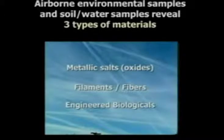When you look at airborne environmental samples and the soil and water samples that people have collected throughout the country, you get three types of materials: metallic salts, filaments or fibers, and engineered biologicals. Metallic salts are oxides. Aluminum, titanium, barium are three examples. And it appears now that the air around us has been filled with these metallic oxides, which are conductive particles. So the air is no longer neutral. Air is supposed to be neutral to support life. It is not supposed to be charged.